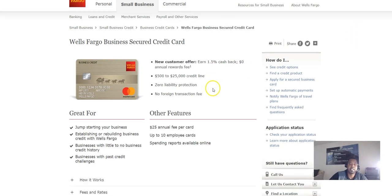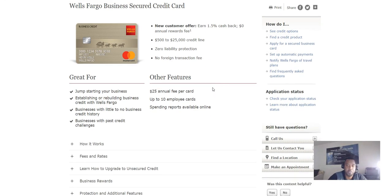But now is where we get down to the goodies. There is an annual fee for the card, $25, which is not a huge deal, but nonetheless it is a fee. But this card, as you see right here, is great for jump-starting your business, establishing or rebuilding business credit with Wells Fargo for those of you who bank with Wells Fargo. It's for those businesses that have little to no business credit history, and those businesses that have past credit challenges.